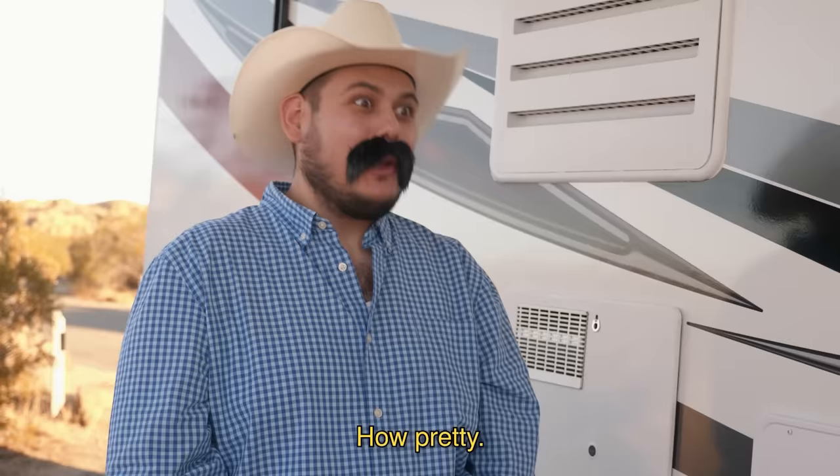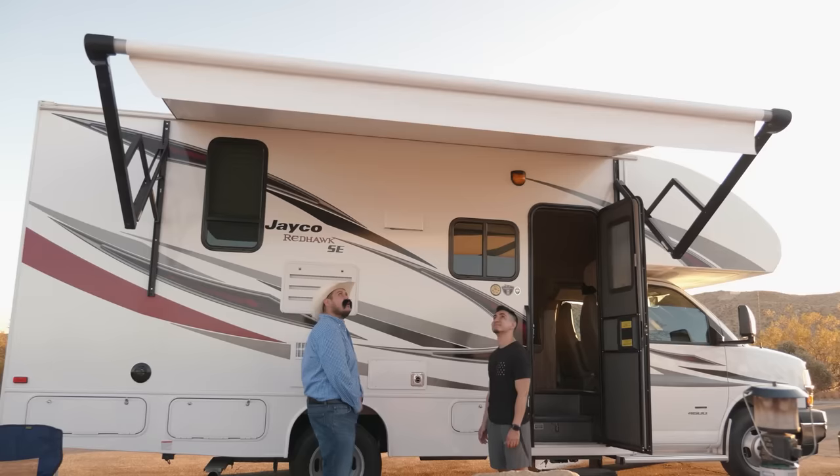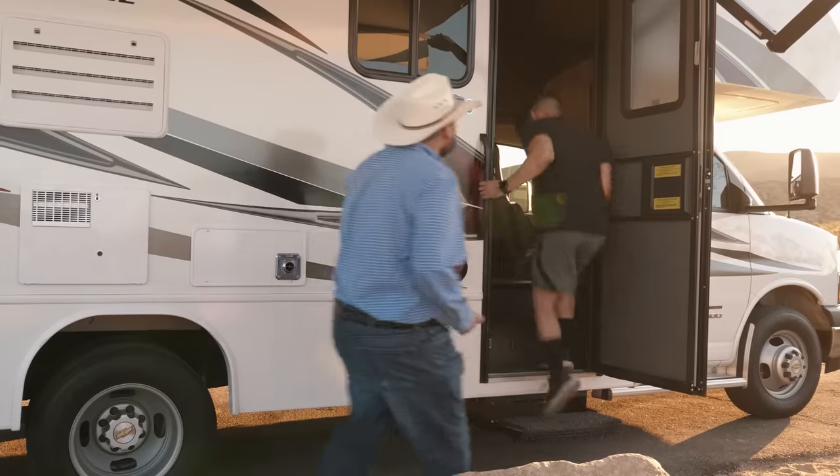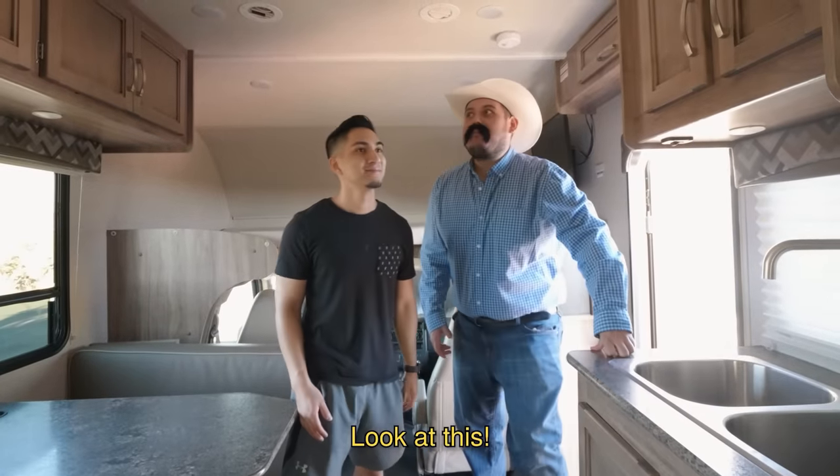A ver. Qué bonito. Está maciza. And it even has an awning? Okay. Wait until you see the inside. Oh, mira nomás. This is cool. Like your papá. Whatever you say, Dad. But yeah, it is cool. Take a look around.